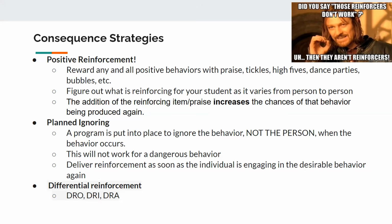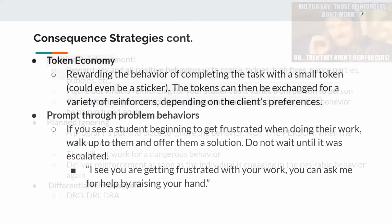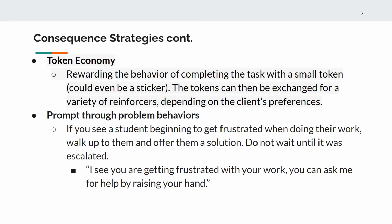There's something called differential reinforcement. Token economy. I don't know if you guys use the token economy, but a lot of times it might just look like a board that has 5 squares, and maybe they get a sticker each time they answer a question. Once they get 5 stickers, they get to exchange that board for something from the treasure chest or for candy. But that token economy is really helpful because it shows your student when they will have access to a preferred item or when it's break time.